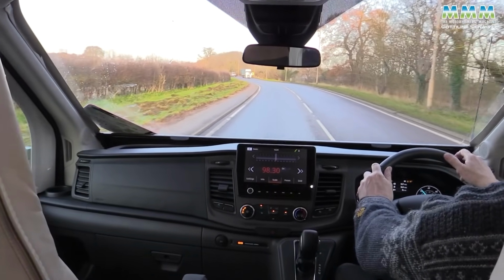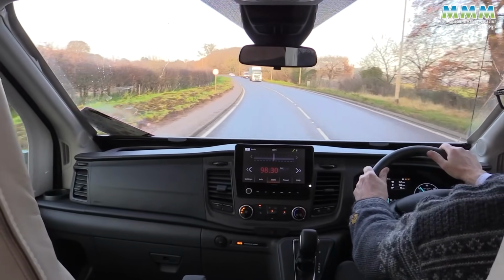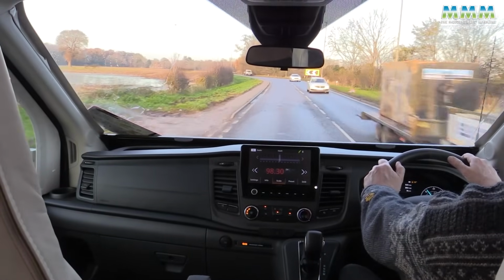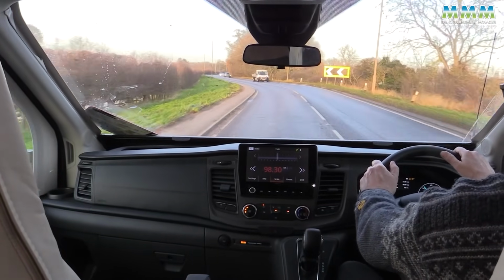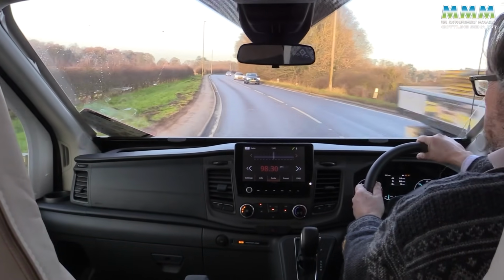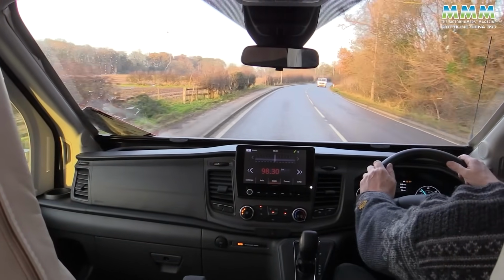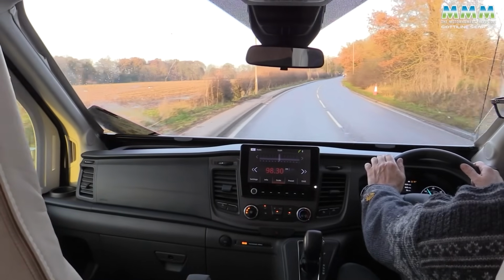And, well, I've driven loads of these Ford Transits recently. I haven't driven this one as far as I would have liked, but far enough to tell that it doesn't feel a lot different. Yes, it's quite a big body on this Transit, but it doesn't feel overbodied. That's fine. Handling is good.